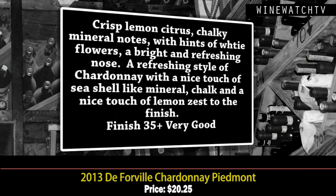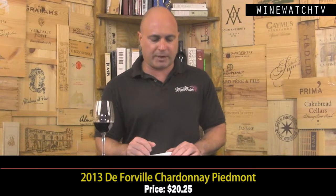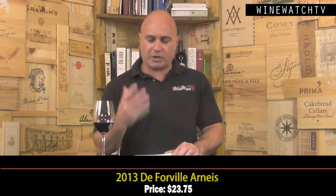The Chardonnay, really crisp lemon and citrus fruit there, some chalky minerally notes, hints of white flowers, a really bright and refreshing nose, kind of similar to Chablis, light and refreshing on the palate, a touch of that seashell minerality showing the chalk, and a nice lemon zest to the finish. A very good little refreshing style of Chardonnay at $20.25. No new oak here.